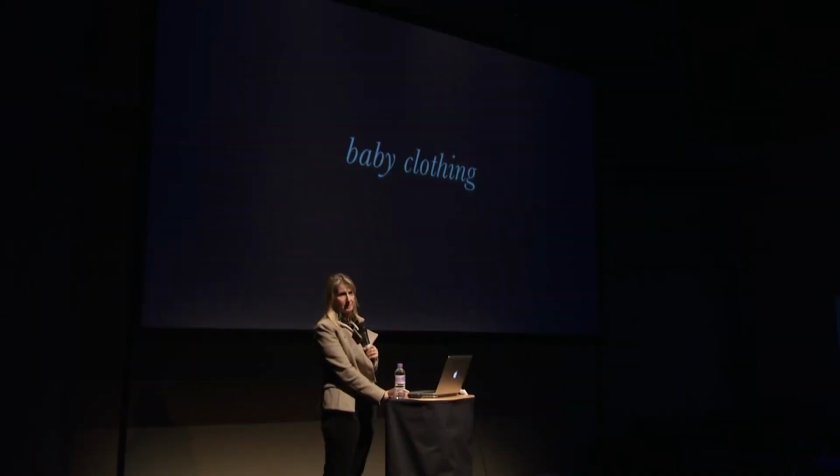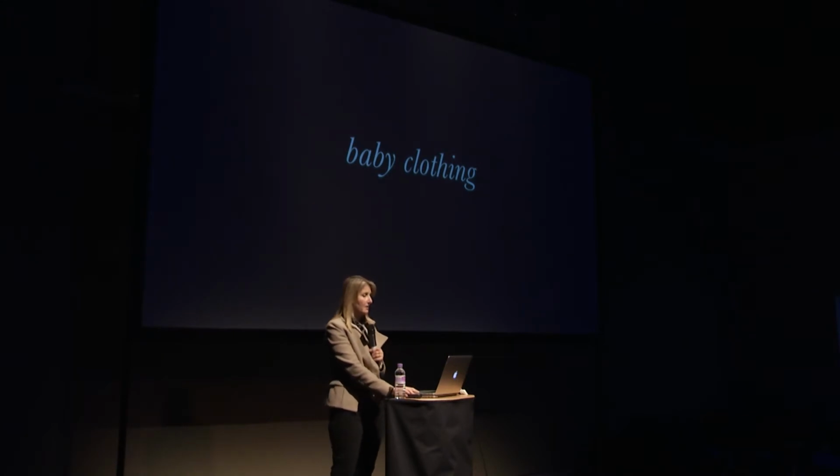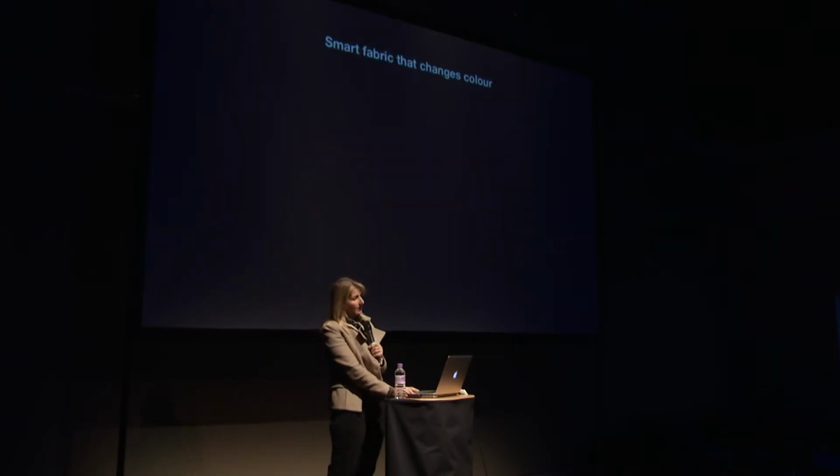I think the Australians discovered that turning a baby on its back had massive implications, and suddenly deaths that were in the thousands went down to the hundreds, which was an incredible accolade. There are a lot of technologies out there, and I looked for different technologies to help me design this product.